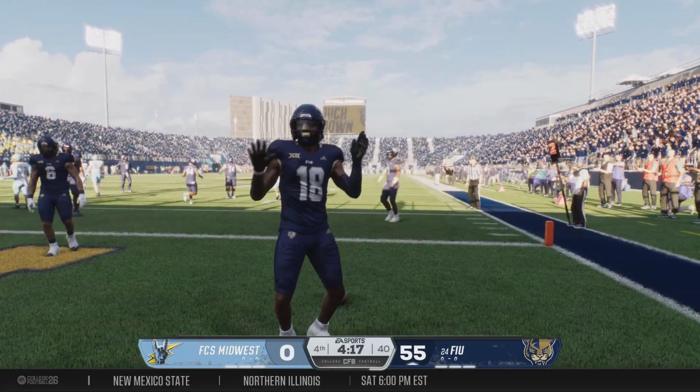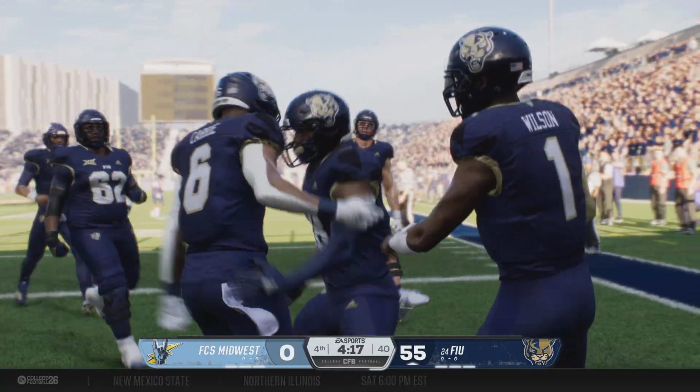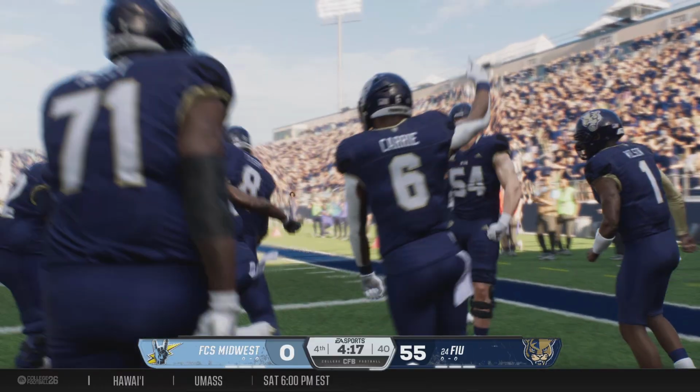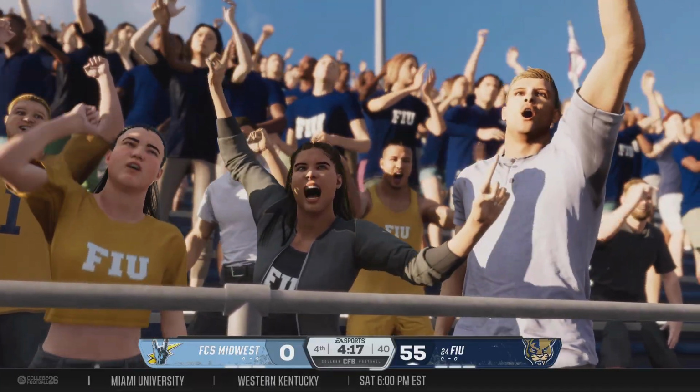Man, this has been a complete performance. The defense has been lights out, and the offense, obviously, just continues to pour it on. This is what you call having a great day. Putting it all together, offense, defense, complementary football.